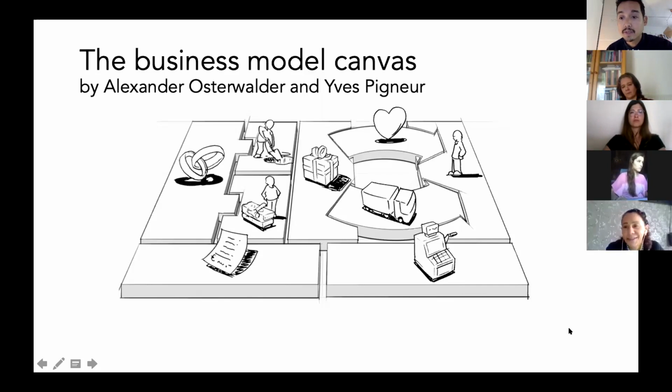Thank you very much. There's also a very interesting tool that was also developed by Alexander Osterwalder. He has little method cards, I think 140 cards, and on these cards are basically all the business models that exist. And this is really interesting. I can also send that to you. Thank you. It's very helpful.